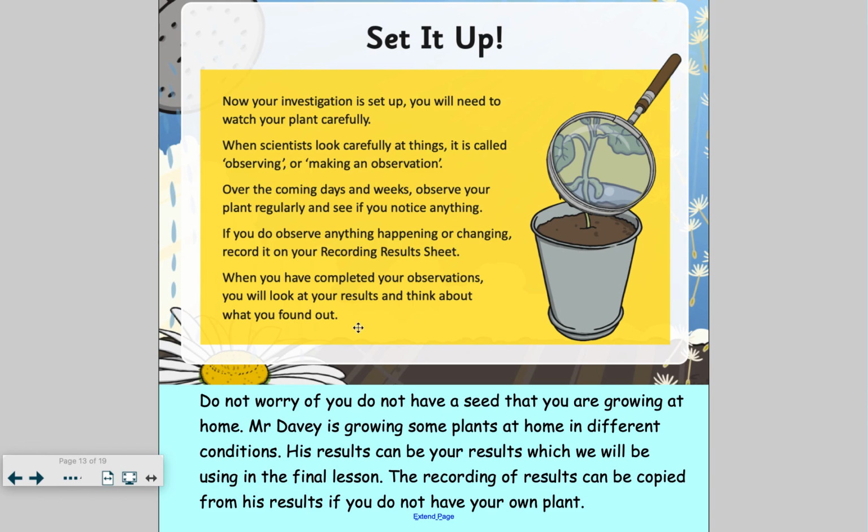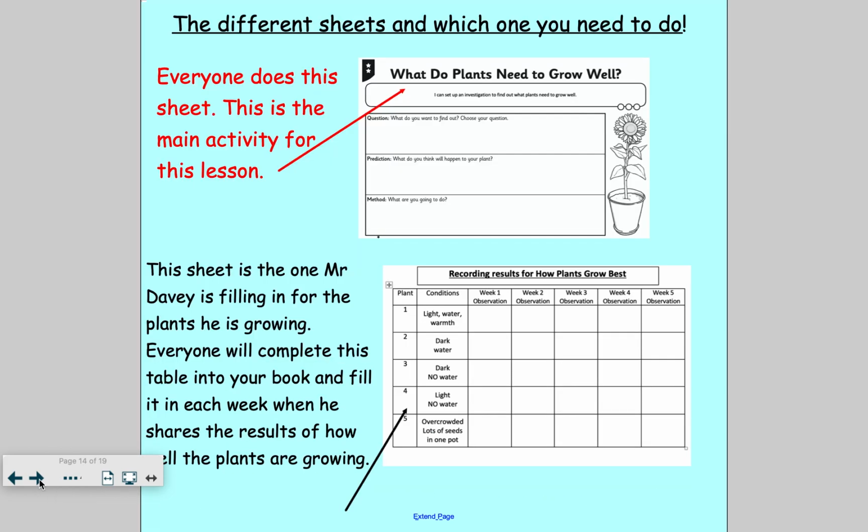Now, when you've completed your observations, you will look at your results and think about what you found out. Don't worry, if you do not have a seed that you're growing at home, I'm doing this for you. If you have your own seed, there's going to be a sheet that you can fill in for that. If you haven't got a seed, you're going to be doing my sheet. In fact, you're all going to be doing my sheet as well, because that's the main focus. If you have got your own seed, that's just a side project, but still keep notes on it. So there's the sheet that we're all going to do, that I've just shown you and that you fill in. That's the first thing that you do today into your book.